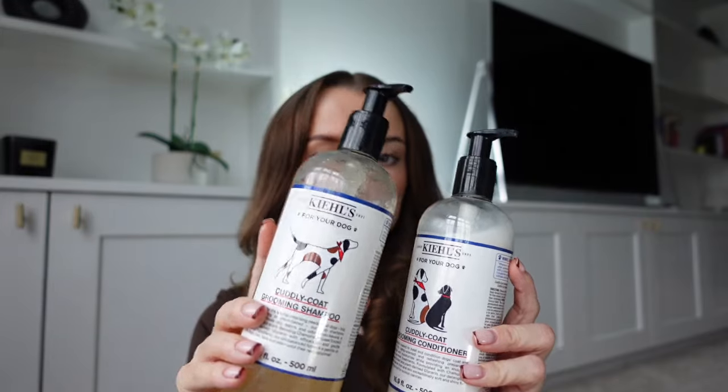I actually give Mabel a bath quite a lot, which I know you shouldn't, but she can get really muddy, and when she's covered in mud, I obviously have to bath her. So yeah, these last ages. I reckon these will last me probably a whole year because I've hardly used any of it, but I use this all the time.